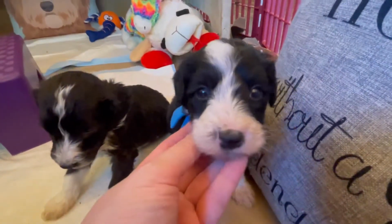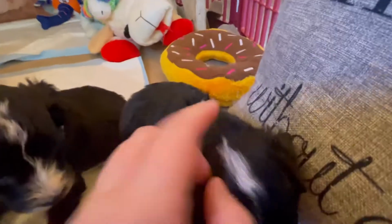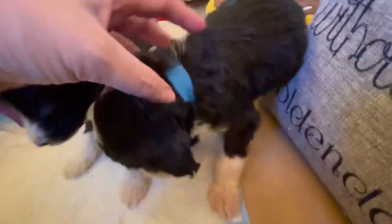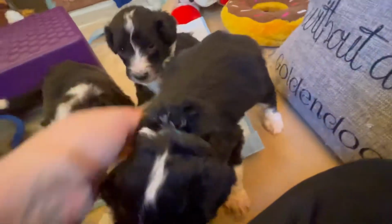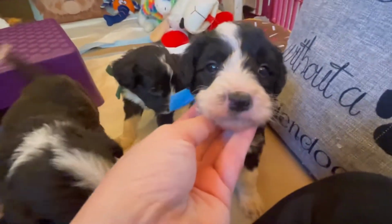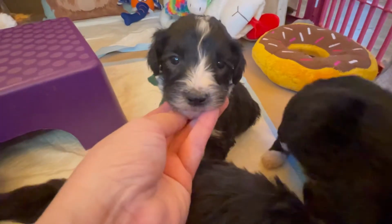This is Turquoise Boy. He has the traditional Sheepadoodle stripe here, a little bit of white in the back, not a full white collar though. Just a spot in the back and then the white picks up underneath, and the white on the tail. He is absolutely precious. Aren't you sweet? Here's our dark green again. Hi, baby.